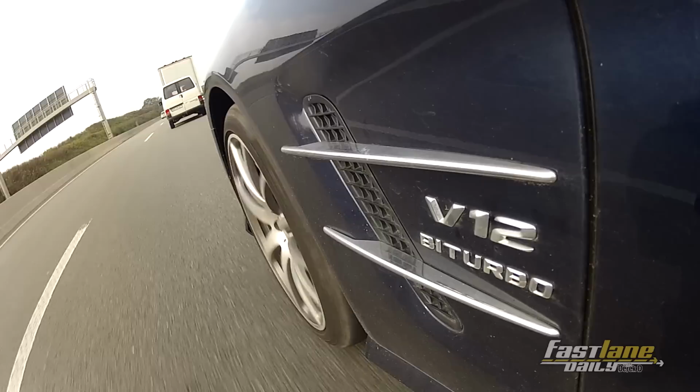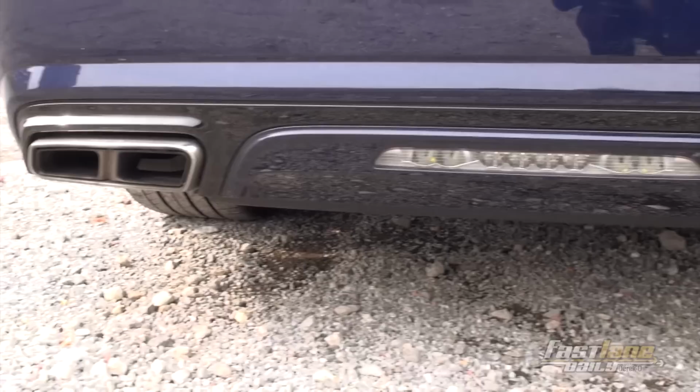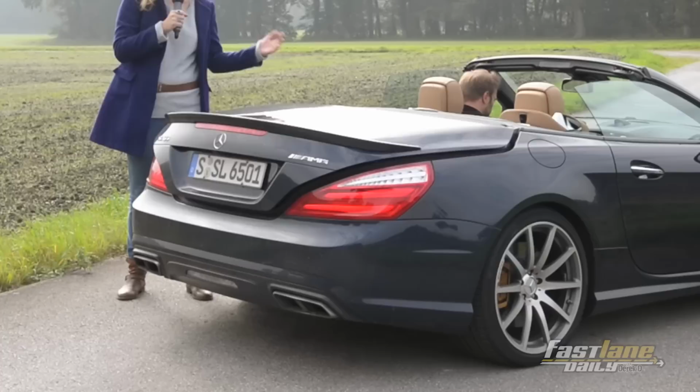The back of the SL provides a spoiler lip, and you find, of course, the AMG exhaust system that provides the specific V12 sound. It takes around 17 seconds until the roof is fully gone.